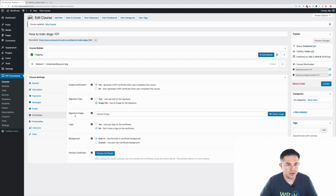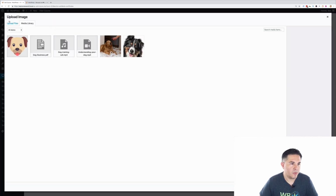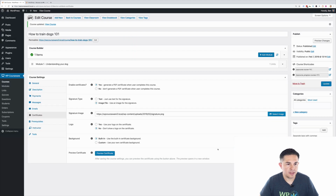Next, you'll notice that we get a signature image text box below. Now I want to just point out quickly, we have this little info icon here. What's important about that is you'll notice that there are dimensions specific for the signature image. So it's 340 pixels by 80 pixels. I've already created a signature image, so I'm going to click Select Image, Upload Files, find my signature file, and select image.